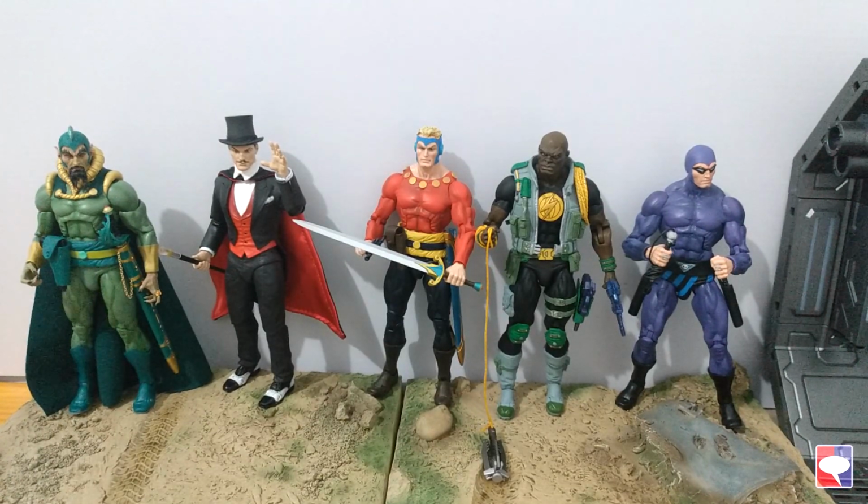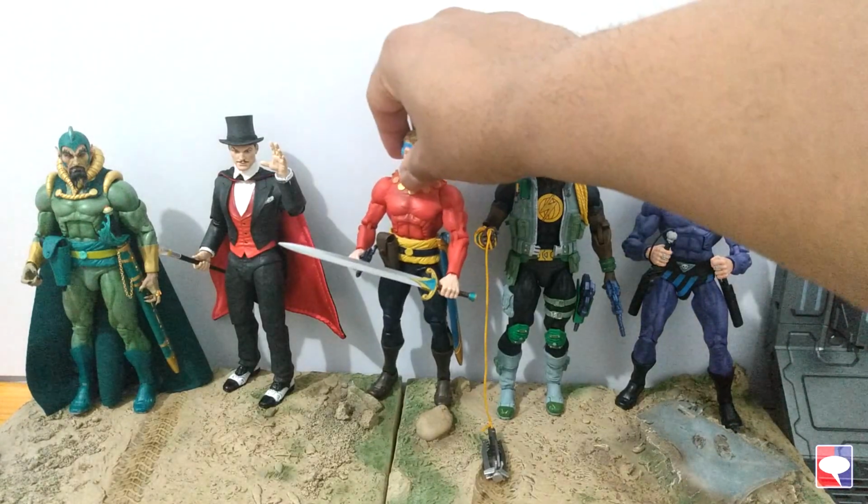NECA has learned a lot and tried to improve a lot about the figures that it's doing right now, and that's a good thing. I like that. They did good work on that.